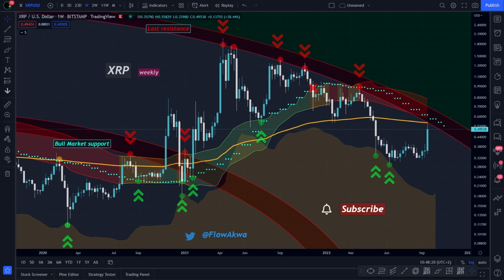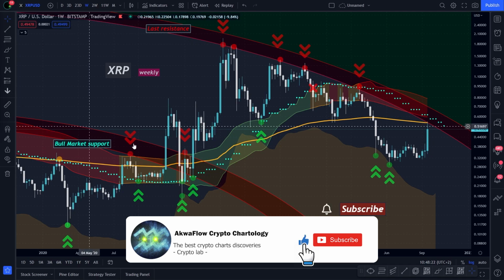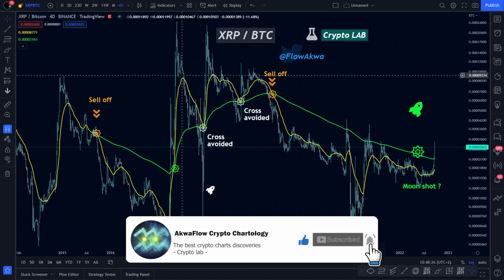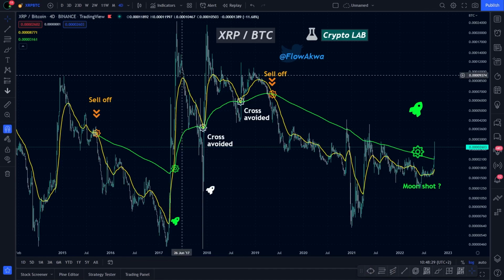We're going to review two charts today, the big picture chart that you can see just right here, and of course, the moonshot chart. So if you're ready, let's begin.